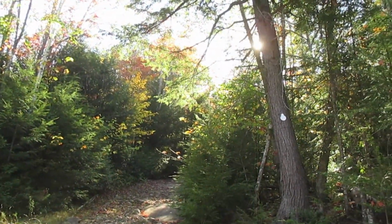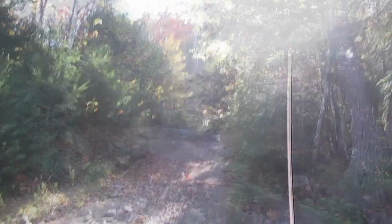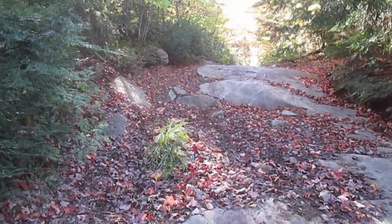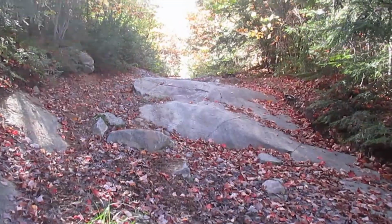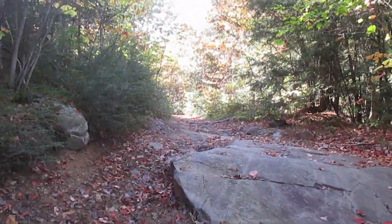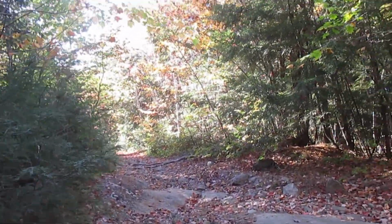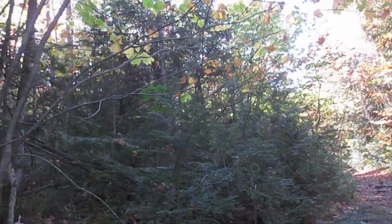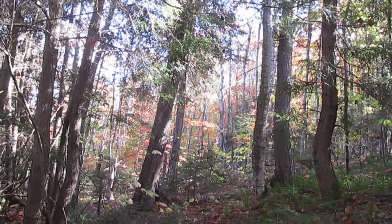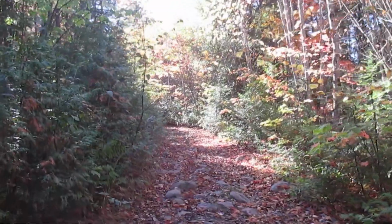A trail marker has been found. So we will head up this hill. Quite a bit of smooth rock on this hill. There's some pretty bush in there too. I am so relieved to get away from that constant drone of traffic.